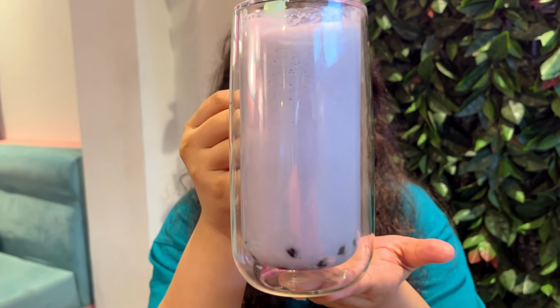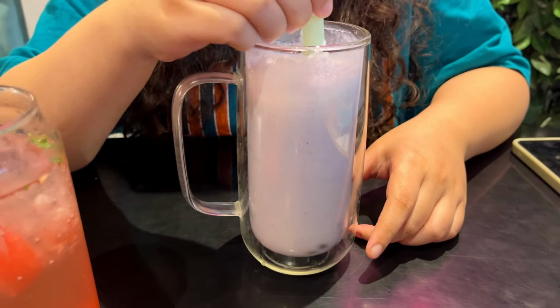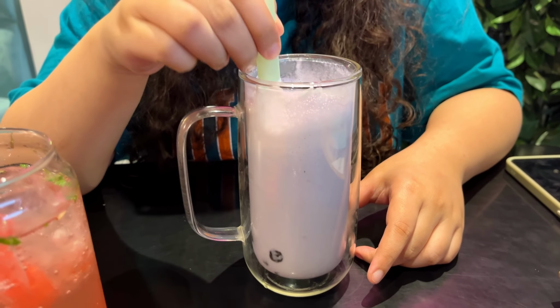Next we're gonna try the taro milk tea. It also has boba inside. It's my favorite. A lot of people confuse taro with ube because both of them are purple. Ube is like a sweet potato, whereas taro is like a root vegetable. Both of them have an earthy taste, but they're different. Taro tastes kind of like cookies and cream. Proper taro flavor. Love the proper color. It kind of tastes like cookies and cream, but with more earthiness. It's not too sweet. It has nice depth of flavor.